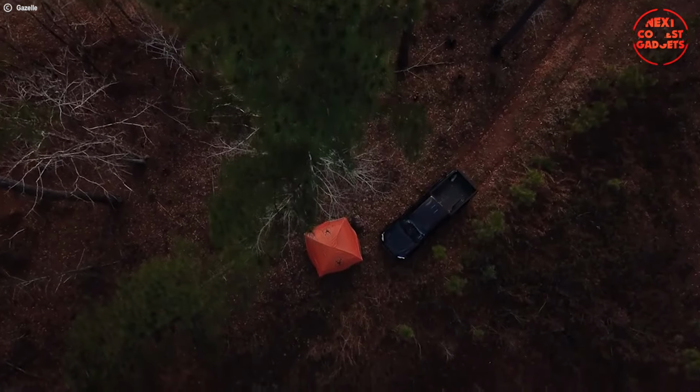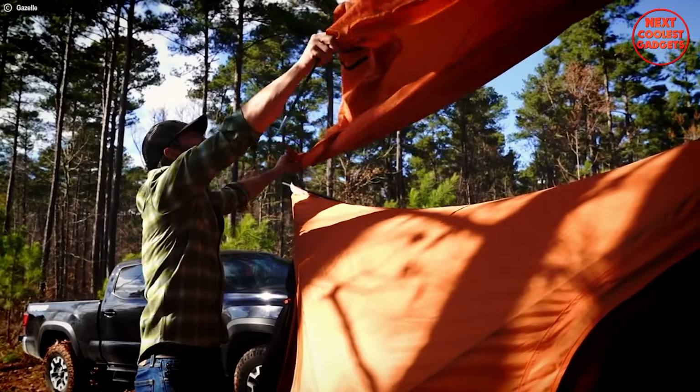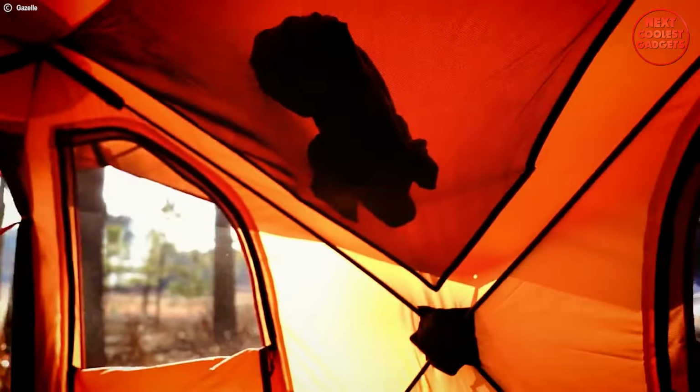The T4 Hub is packed with features to enhance your camping experience. It includes a removable floor for easy cleaning, a rainfly for added protection, a gear loft for storing essential items, and 6 gear pockets throughout the interior, keeping your belongings organized and within reach.